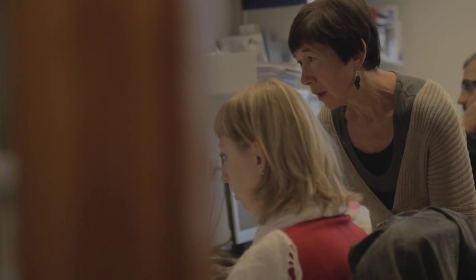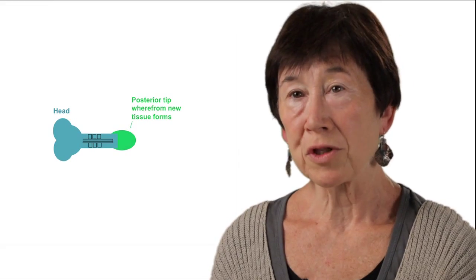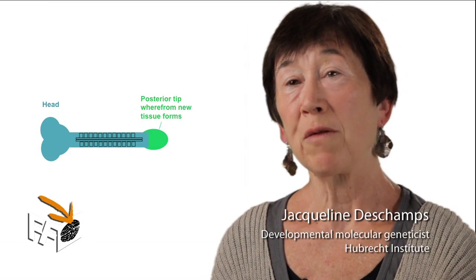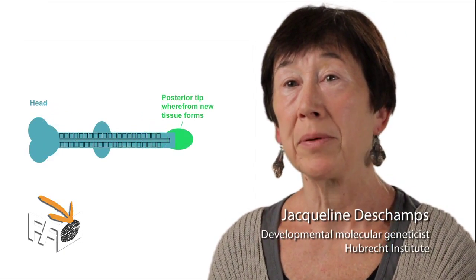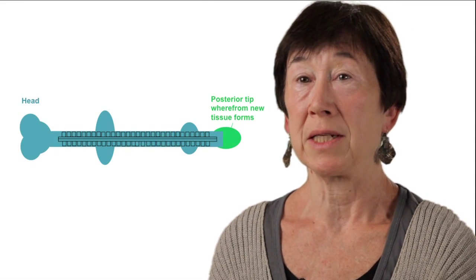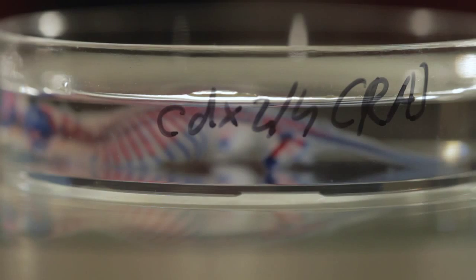In vertebrates, including us, the head is formed first and the rest of the body is added later, little by little. It is this construction of the embryonic body that we want to understand, how tissues are formed and get their appropriate shape. The Hox genes play a very important role in this process. They are responsible for the basic structure of an organism.